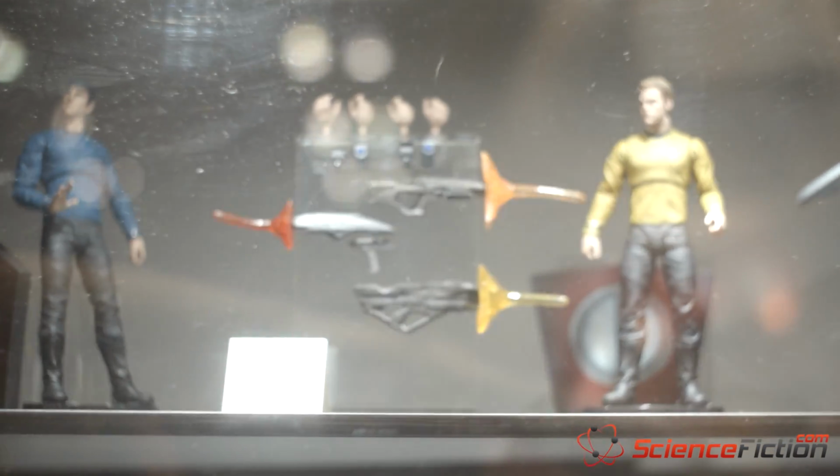There are rifles, phasers, a phaser that has a rifle attachment, which I don't even remember from the movies, but it's awesome. And then laser glass that can attach onto the phaser. So you have effects, and a bunch of different hands, like a salute hand for Spock.